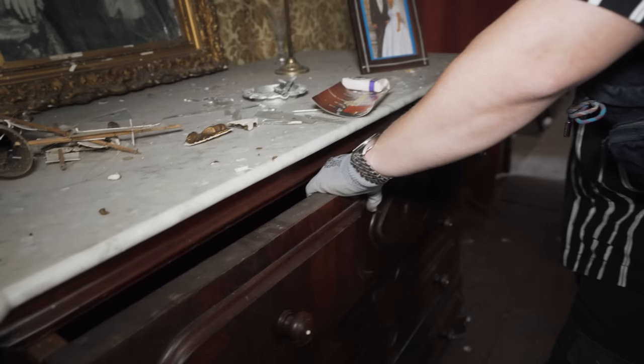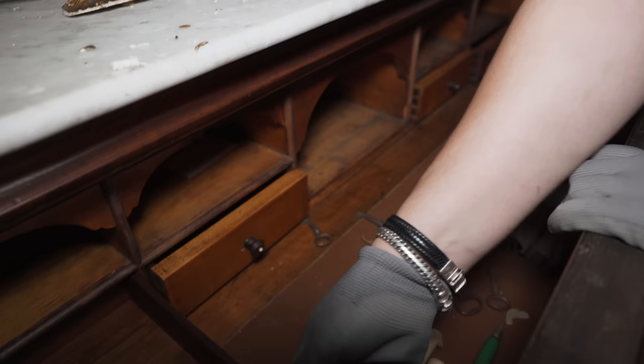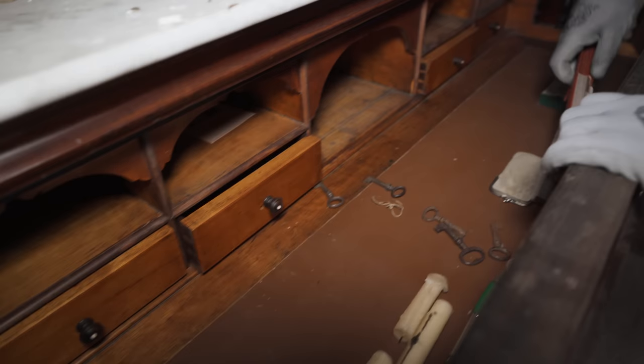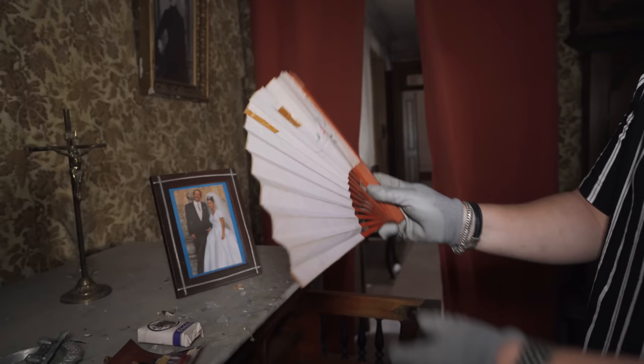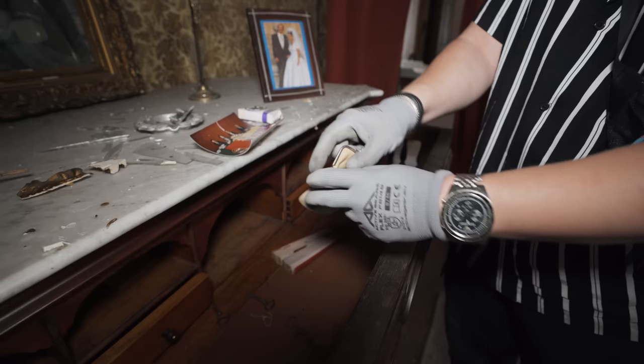Absolutely not. Absolutely not. We always leave everything inside these places, even when it's really nothing of value. But this is a very nice secretary's desk, with a lot of different compartments. A fan, yeah. Quite broken though. Yeah, it's definitely broken, man. Little purse. Nothing inside, right?